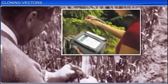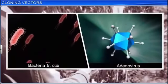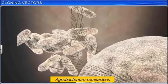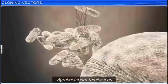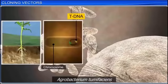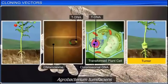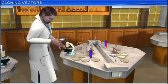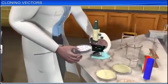Interestingly, human beings have learnt about cloning vectors and the concept of gene transfer into plants and animals from bacteria and viruses. Consider the case of Agrobacterium tumefaciens, a pathogen of several dicot plants which causes tumors in them. It delivers a piece of DNA known as T-DNA and transforms normal plant cells into tumor cells. These tumor cells are used by the pathogen to produce chemicals such as nopaline required by it. By understanding how pathogens deliver genes in their hosts, scientists have been able to transform the pathogen into useful cloning vectors.